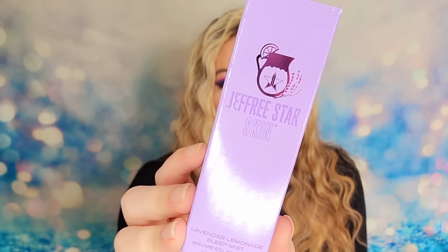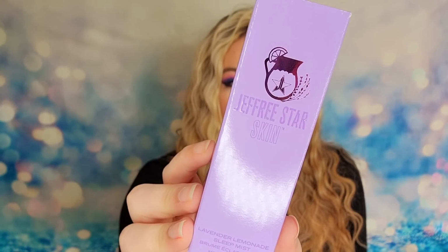Next item inside of our bag is going to be part of his skincare line. So this is a sleep mist. Oh, I'm so excited we got some of the skincare because, again, I don't have anything of it, so I get to try this. This is the Lavender Lemonade Sleep Mist. So full-size product here, and it says it's dermatologist-tested and non-irritating. You can unwind and relax with this soothing sleep mist. As you dream, our mist will hydrate your skin, reducing the appearance of fine lines and wrinkles.